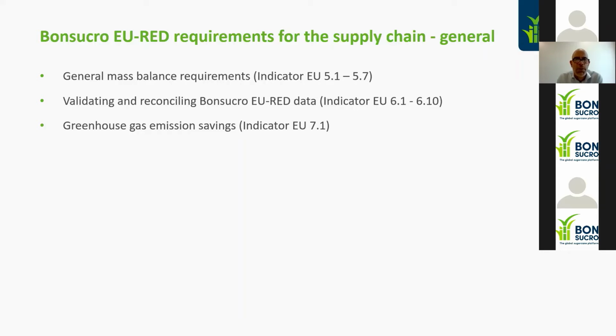Again, as I did with the requirements for mills, I'll also here take you through all the requirements, but I'll focus only on details which have been changed in some of the indicators. And I hope that you'll find with me that the changes to the requirements are relatively limited. What I mean is the changes compared to the old Bonsucro EU-RED CHOC standard. So the changes between the old Bonsucro EU-RED CHOC standard and the new Bonsucro EU-RED standard are relatively limited. But let me show you that first.